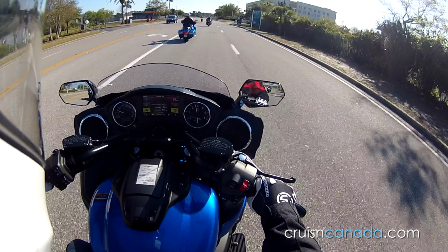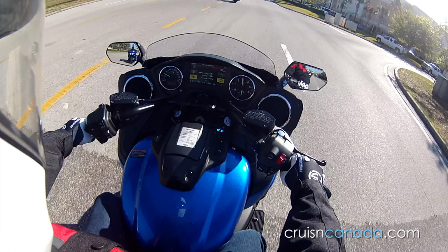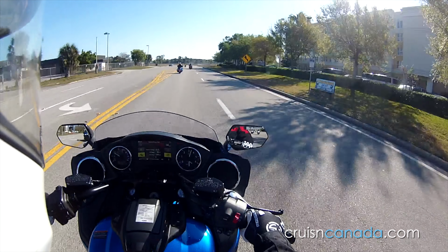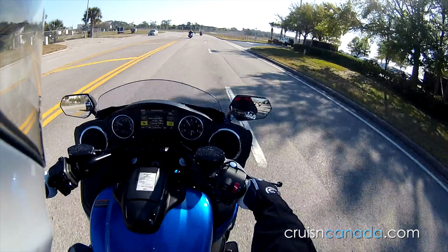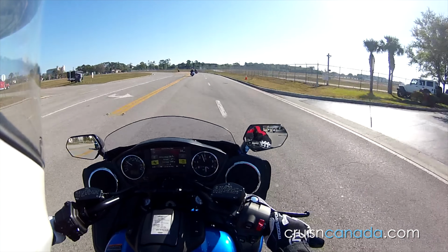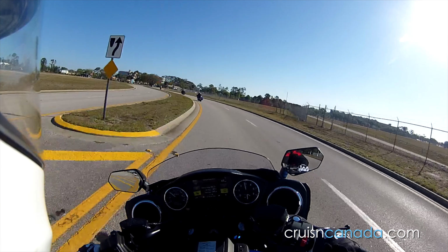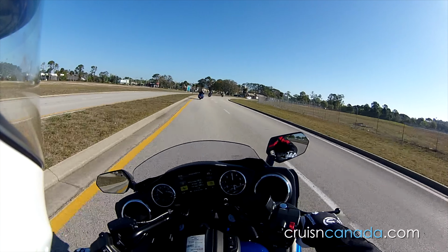Alright, so I'm actually in tour mode, and I'm going to kick it down into sport mode, I guess, once I figure out where the mode button is. Mode button, ready? So supposedly I do this, let off the throttle, click, sport mode. So sport mode, of course, makes it a bit snappier.